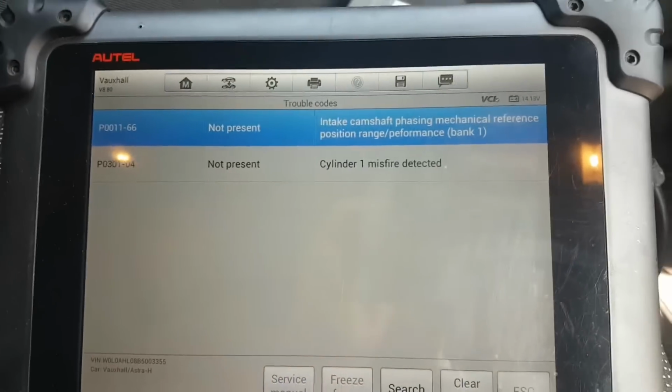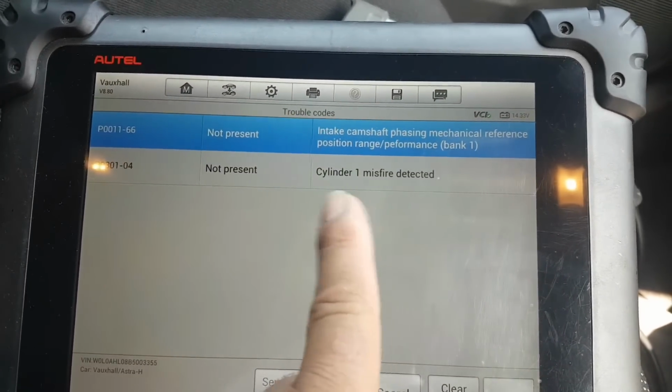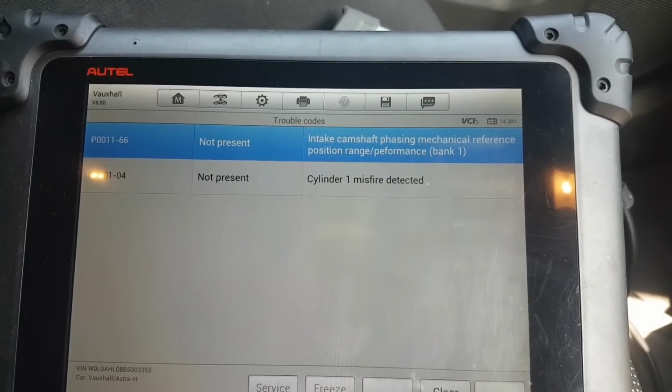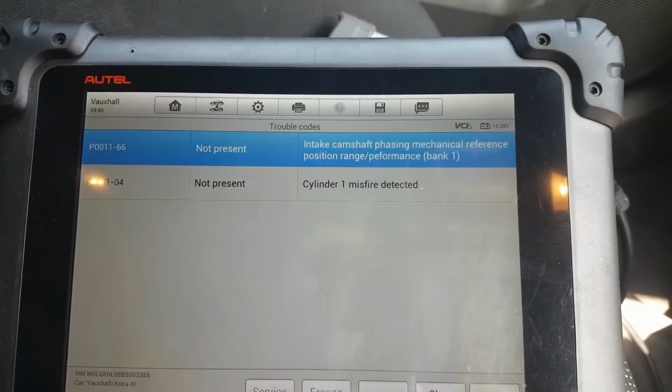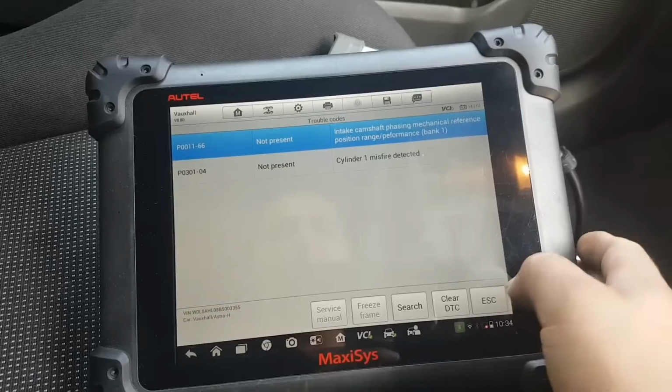Okay, so: cylinder misfire detected, cylinder 1, intake camshaft phasing mechanical reference position range performance, bank 1. There's only one bank, so that's going to be my intake camshaft. So I think there's going to be a timing issue.